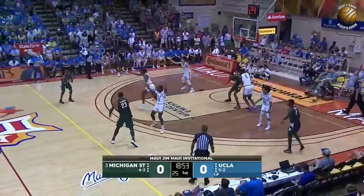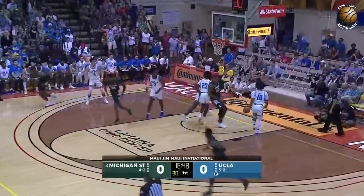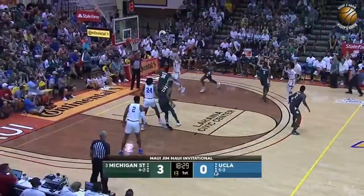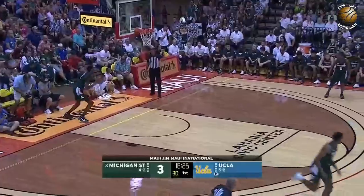State in transition. UCLA does a nice job getting back. Aaron Henry knocks down the first shot of the game. Just Winston, of course, Xavier Tillman, another terrific player. Backdoor cut. Jaquez with a bucket. The assist to Tiger Campbell.